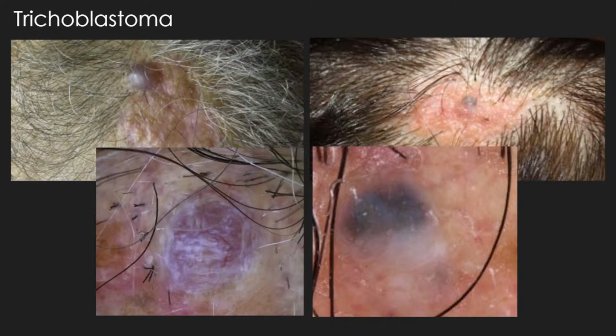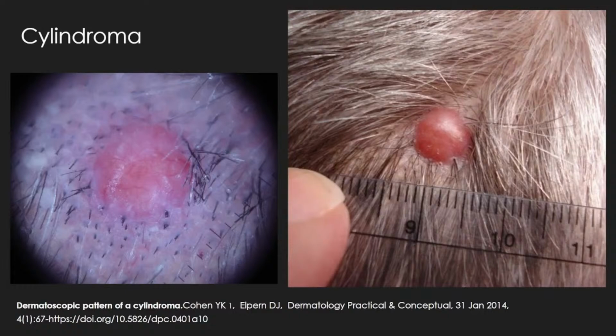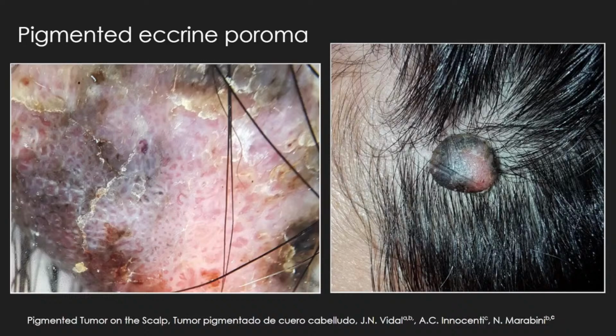Trichoblastoma usually develops as a pigmented or non-pigmented nodule, with dermoscopy features suggestive for BCC, translucent background and ramified vessels on the left, even white shiny lines, or large blue-gray clots in pigmented variants on the right. This is the best BCC mimicker. Vascular tumors like angioma can be found in this area too, showing typical red clots and white intersection lines. Adnexal tumors are sporadic findings like cylindroma, spiradenoma, or even eccrine poroma, this is pigmented variant.